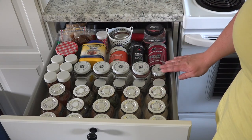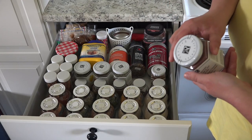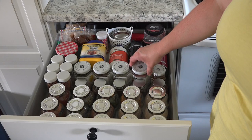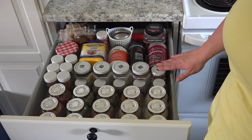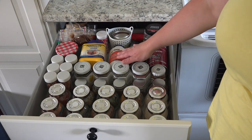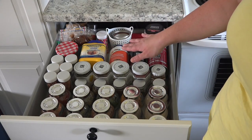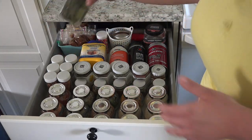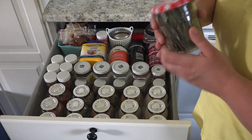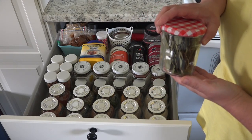Here I have some spices that are from a company. For instance, this is from a Canadian company called Epicure. And they all just fit very easily right in this next row. Then I have a few bulk spices here in the back, and I also have some baking powder that I use for Trim Healthy Mama here, some cornstarch, and in this canister, I have my bay leaves. This canister is just an empty jelly jar, and it held all the bay leaves perfectly.